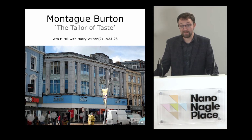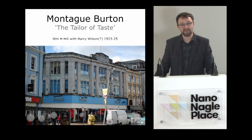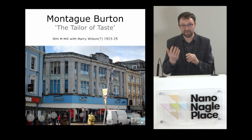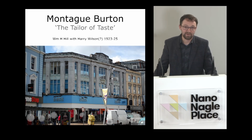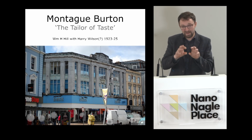Now, the designer credited is a man called William Hill, who was related to Henry Horton Hill, who designed Cash's. But there's a strong possibility that a man called Harry Wilson, a Yorkshire architect, had a hand in this too, because he was their corporate designer. And Burton's are one of those first businesses that start branding their buildings.